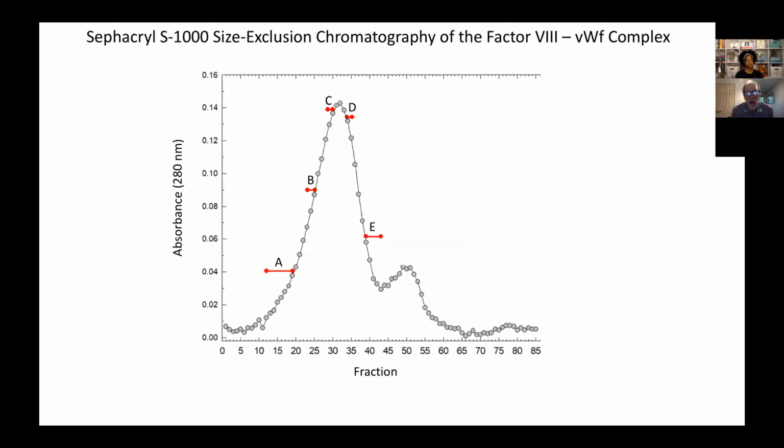So that's the background for the methods that I'm going to discuss. Now I'm going to describe some of the properties of the factor VIII von Willebrand factor complex using these methods, and then finish the talk with a couple of slides on characterization of gene therapy viral particles.